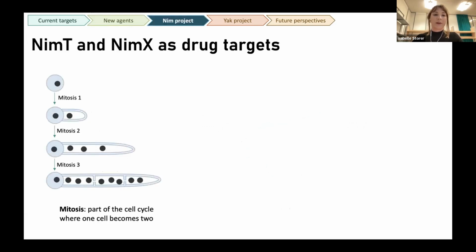So I'm just going to talk to you about a few projects that we have going on in the lab at the moment. One of these projects is the NimT project. Mitosis is the process where one cell becomes 2, and then 2 become 4, and 4 become 8, and so on. This is the main mechanism that fungi use to grow. You can see here, this black dot is the nuclei, where all the genetic material, the DNA, is, and they divide, and so on and so on.